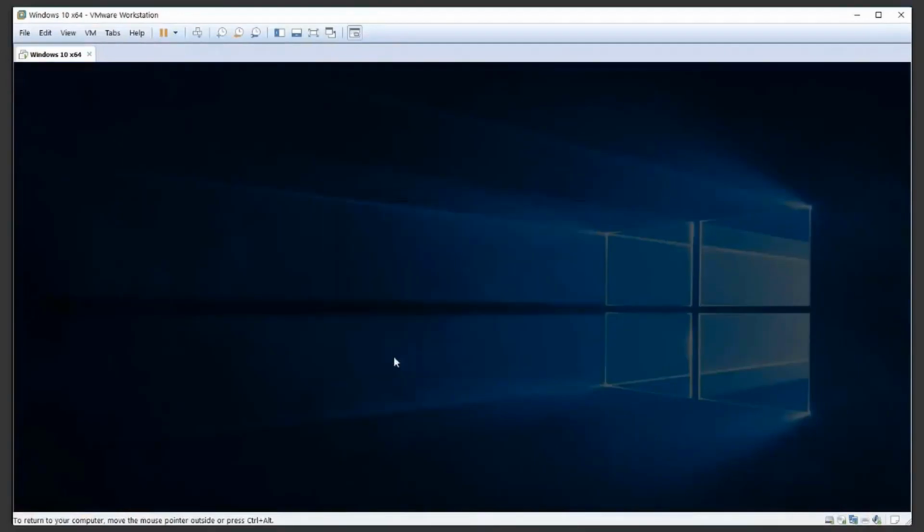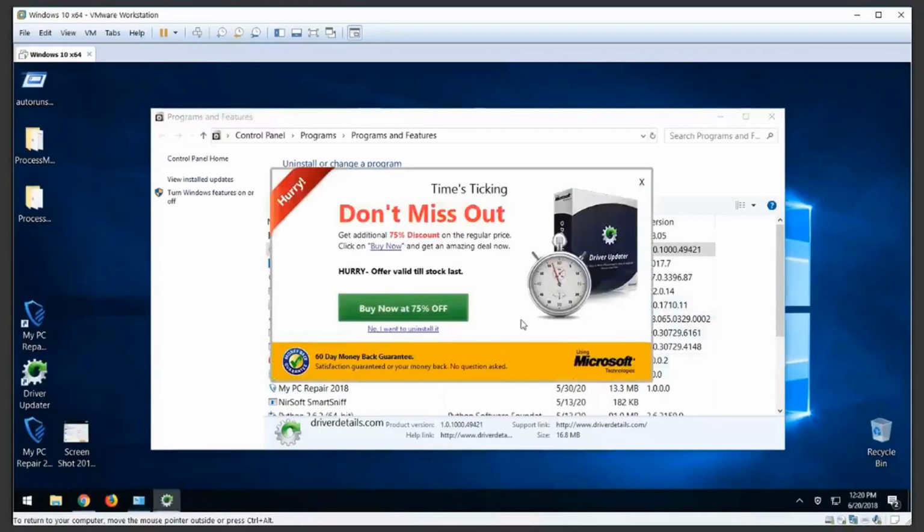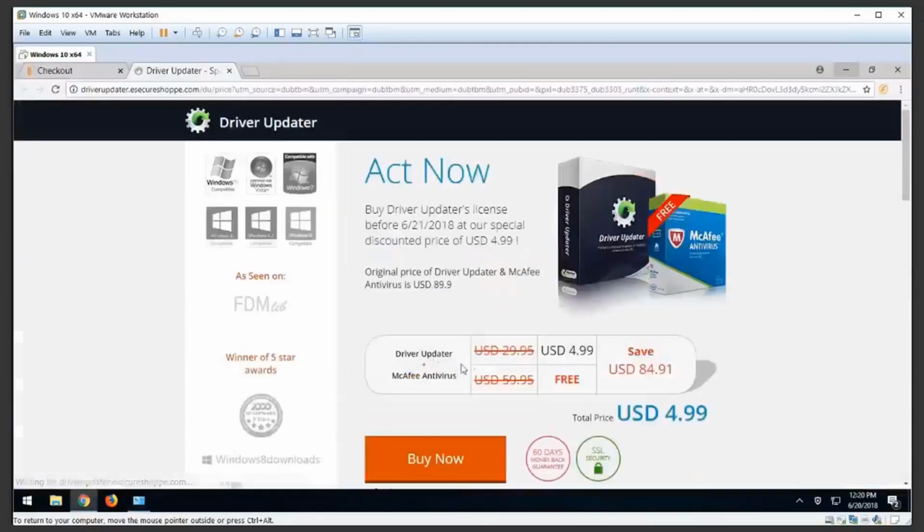And again, this may seem really, really obvious, but I'm showing this because it happens so often that people do not realize they can get rid of a lot of PUPs this way, and they can save themselves a lot of headache doing this. Okay, look, we can get a 75% off deal on our driver updater now.